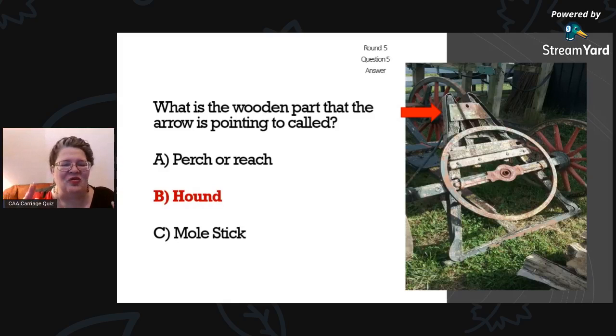All right, round 5, question 5, answer. What is the wooden part that the arrow is pointing to called? And this is B, hound. This is the hound. So it's like the jaws of the hound. And this is a hound.